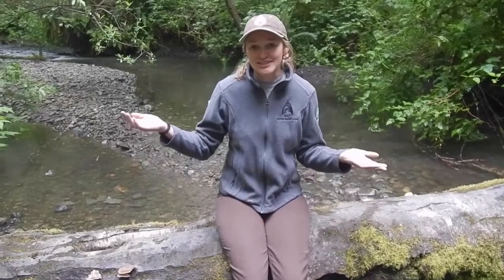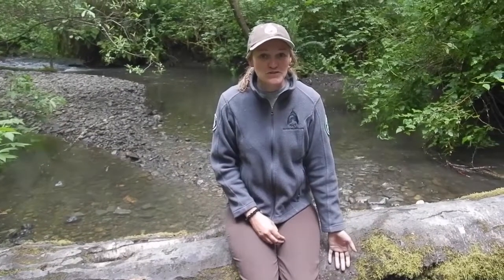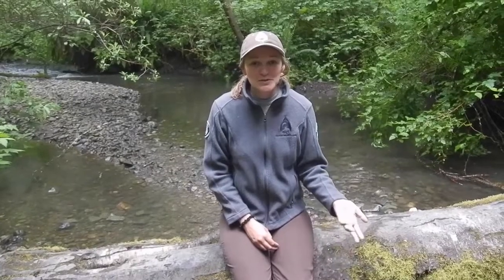Well, that was neat. So before we head back, there's one more thing I'd like to share with you. Although benthic macroinvertebrates may be small, they're very important for supporting this entire watershed. They turn plant material into nutrients that are very important for other organisms. So next time you're down by the creek, take a couple minutes and look and see if you can find some of the critters that we saw today. And with that, let's head back.